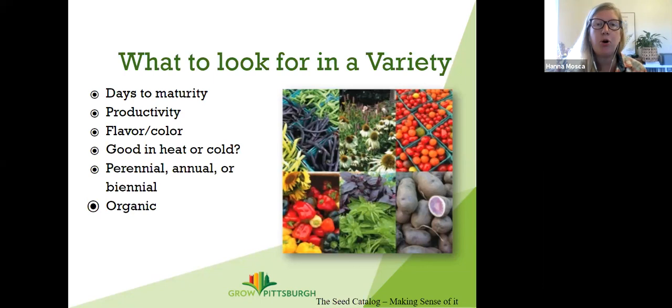Productivity. A lot of times things have been created because they produce more. That might be a different variety, even within the family of, say, jalapenos. There are many different varieties of jalapenos, and maybe you want one that produces earlier so that you start harvesting them maybe in July, but you also want one that's going to produce a ton of them and that might produce later. So you can really even balance that by thinking about how they all would grow together.